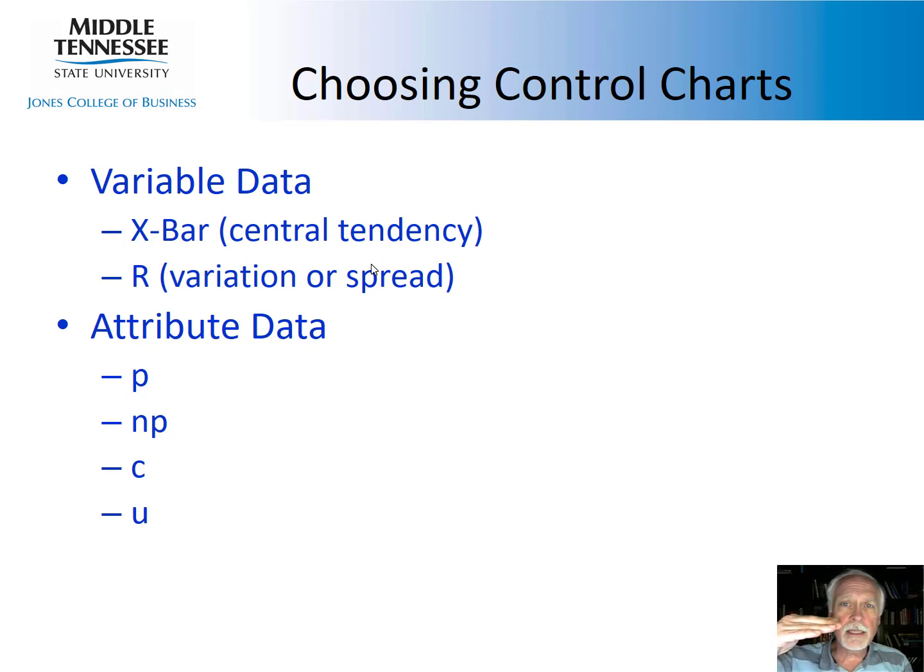How close is our process to being centered to its target? And then R stands for range. Range is just smallest minus largest, and that's a measure of variation. It's not standard deviation, but it's a way to estimate standard deviation without much math. So we get both: how close are you to centered, and how spread out are you, using these two.